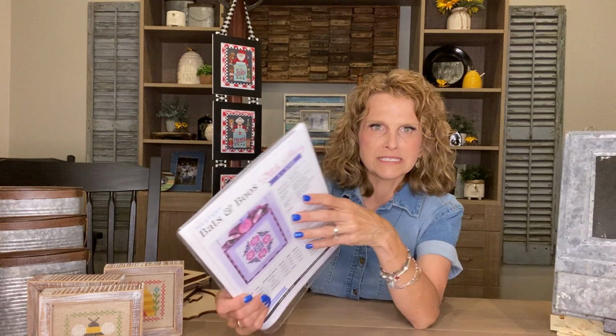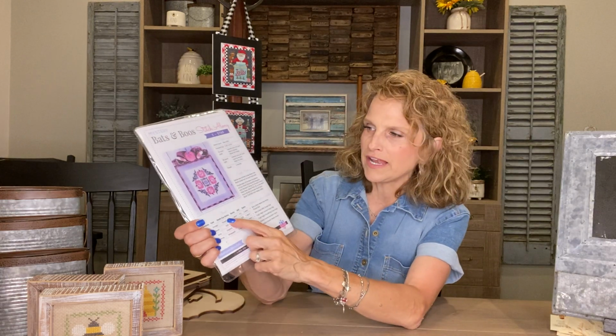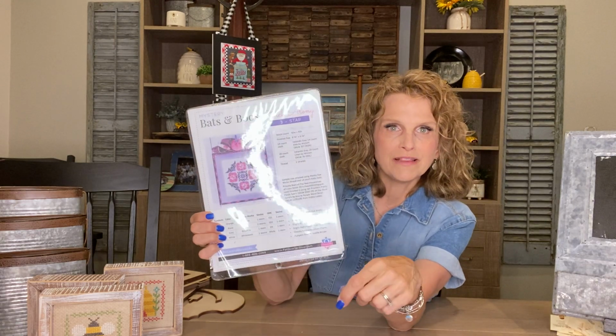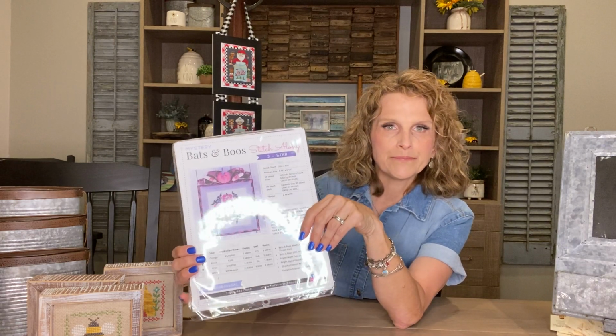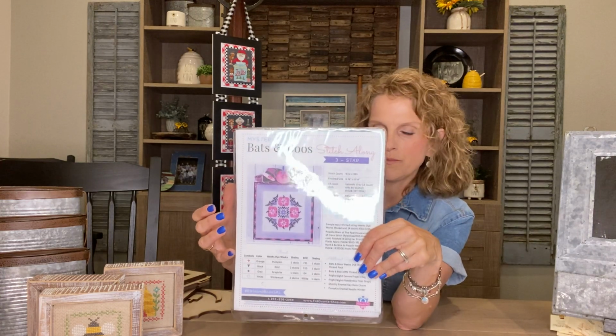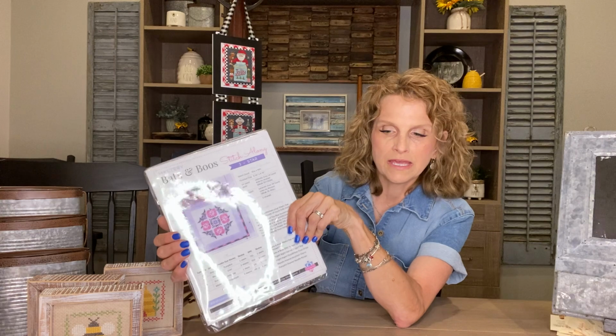My WIP that I'm working on right now is the Bats and Booze Stitch Along from the Fat Quarter Shop. This one was super pretty. I was really excited. I got a late start on it, and right now they're up to the center, which just got released. The border, the last step, part 4, will be released next week. And I'll show you how far I've gotten.